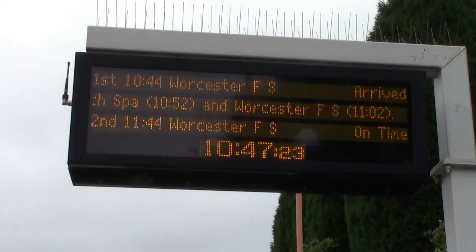So I've now reached the first station I'm stopping off at today, Hartlebury. And yes, this is the least used station in Worcestershire. It's also got two platforms, but the services here are still hourly. Beyond Kidderminster towards Droitwich Spa, it's every 30 minutes, but Hartlebury still has that hourly service.